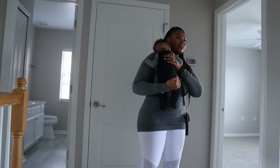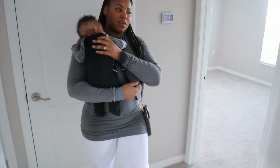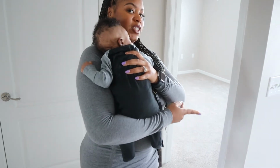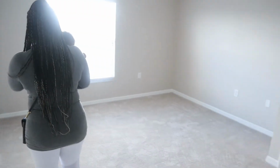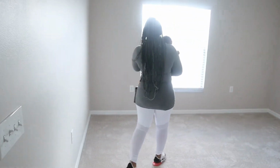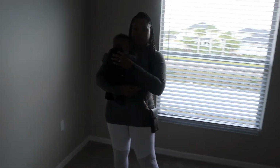So here we are, upstairs. This is a 3-bedroom with a bonus area, which is here. And what we're going to do with this bonus area is let it be exactly that, a bonus area where we watch TV, where we play with the baby.